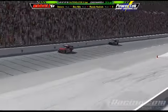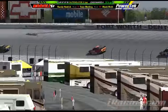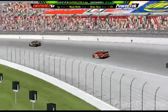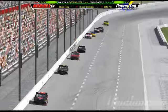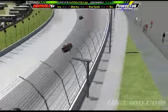Let's see if maybe that second stop Nile made under the second caution maybe gets him a little bit of extra time out there on the track that he can stretch a lead out, but I'm not seeing that. If he gets out there in front with those old tires, they're going to close right back up to him.